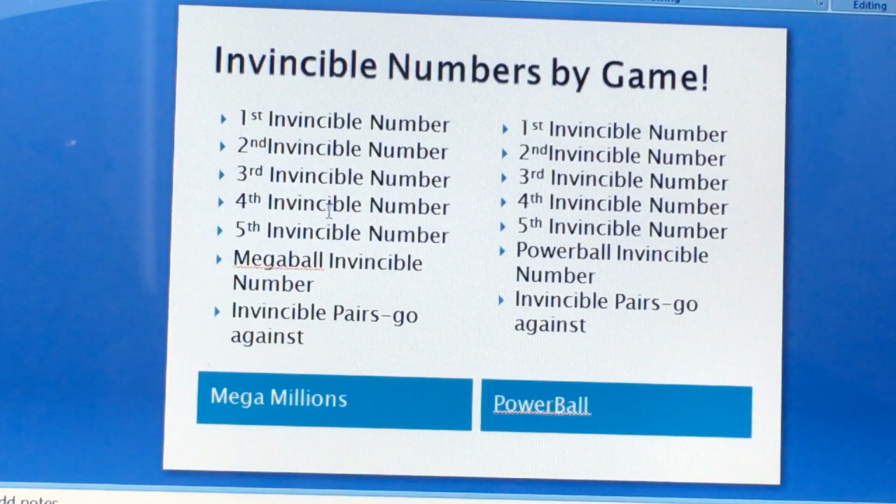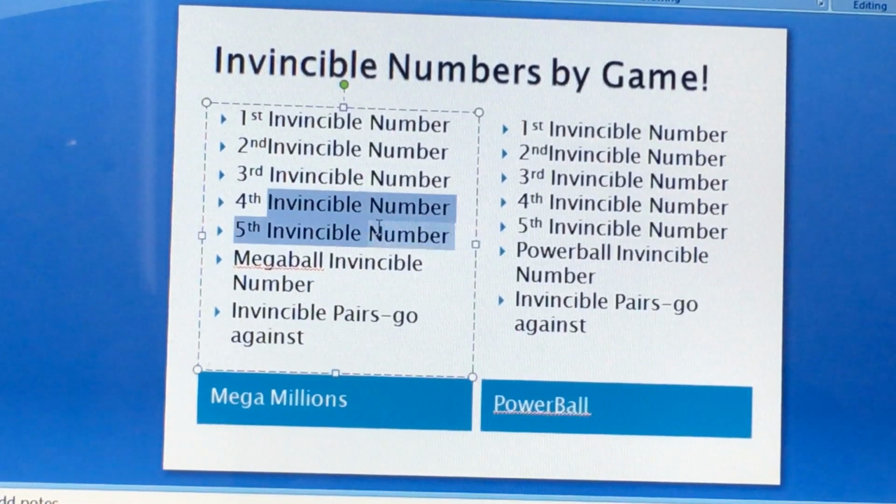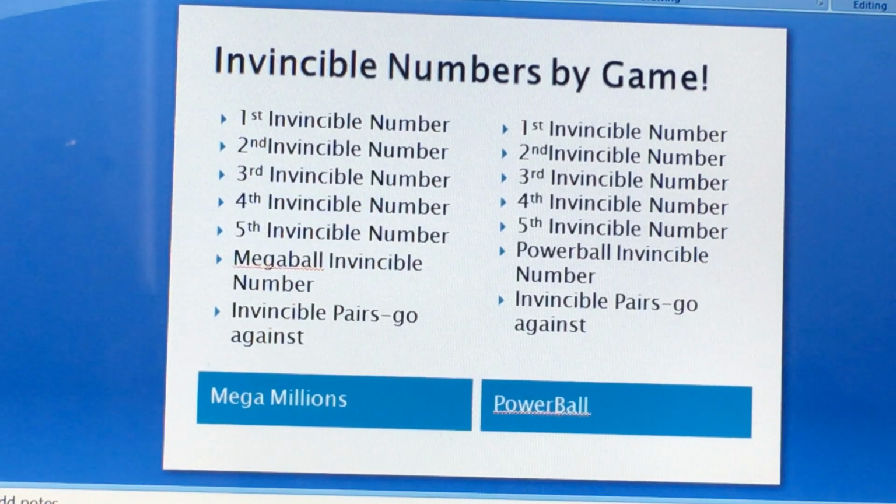Let's say you have the 1 and 3 spots filled in, and the 5th spot filled in because you have 67. So you have 1 and 3. You're missing 2 and 4. You go to Invincible spot number 2 and pick one of those numbers, and then you go to Invincible spot number 4 and pick one of those numbers. There you go. You will have hit the Invincible numbers.